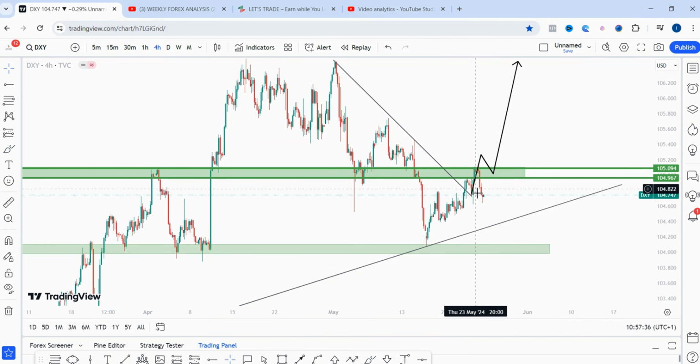All right, so for you to be bullish, if you're swing trading, you need to wait for price to at least take out this 105.094 area on DXY and close above that zone with a daily candle. Then the next day you want to go to a much lower time frame, wait for any pullback or your entry criteria to play out, and continue trading to the upside.